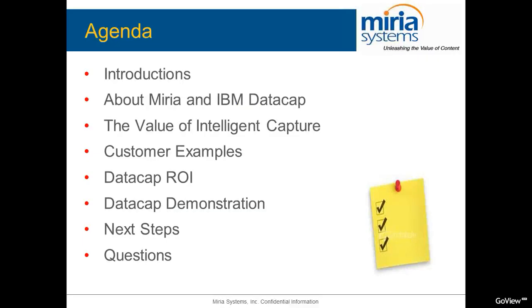So today we're going to be doing some introductions. We're going to talk a little bit about Mariah and IBM Datacap, go through the value of intelligent capture, give you some customer examples, and talk about the Datacap return on investment. Sean Scott's going to do a Datacap demonstration for you. Then we're going to go into some next steps and have a short Q&A afterwards.